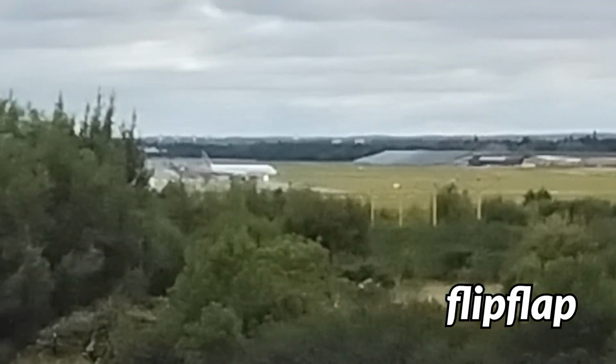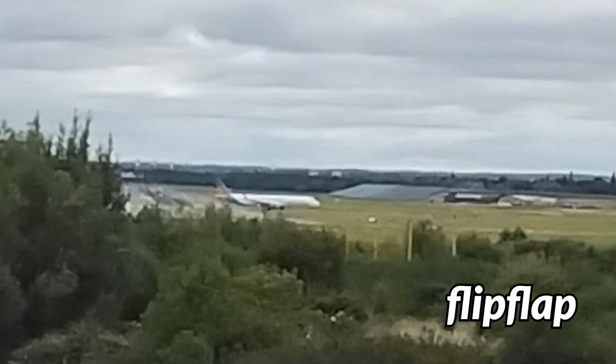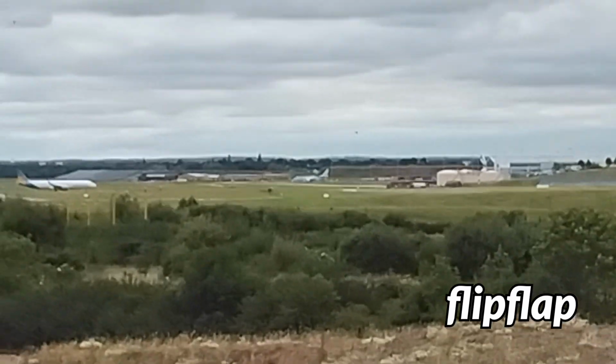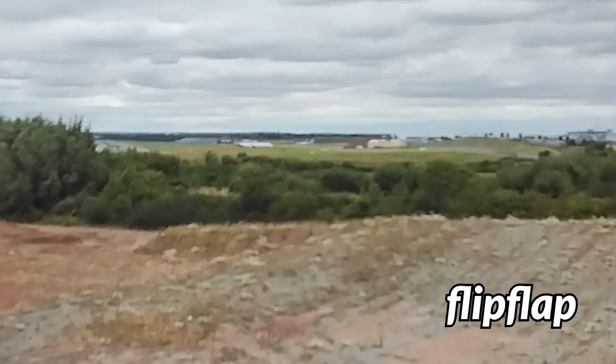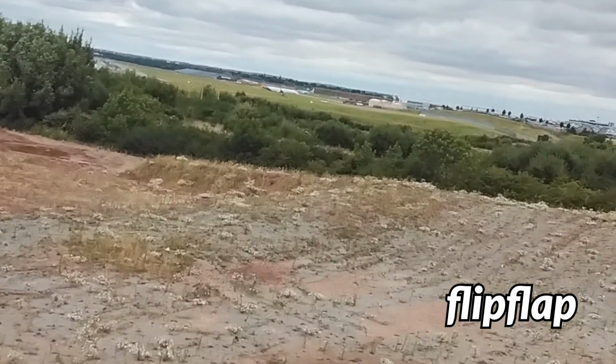Okay, it looks to be a Jet2 Airbus A321. Is it the Neo version or is it the older version? I can't really tell. And in the background is a TUI Boeing 737 that's just waiting for confirmation because of the outages that have been happening. And the camera is playing up, and it's just making my videos a lot worse and blurry than before.